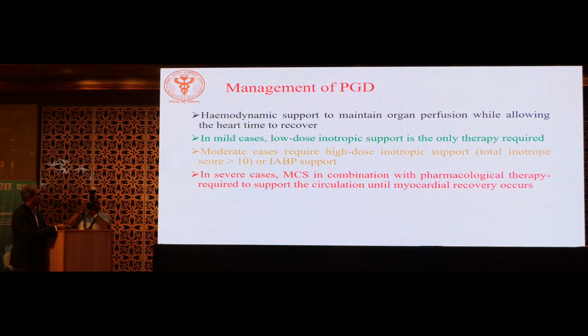How do you manage the PGD? First thing is you have to support the hemodynamics, with pharmacological therapy, inotropes and vasopressors to maintain the organ perfusion while allowing time for this new allograft to recover. In mild cases, low dose inotropic support may be sufficient for the heart to recover. In moderate cases, you need inotropic support along with IABP. In severe cases, definitely you will require mechanical circulatory support in the form of ECMO.